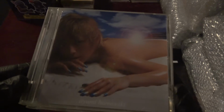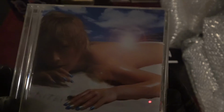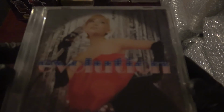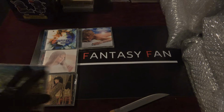We got a fourth one. This was my favorite album back then. I remember having this as a wallpaper on my PC. Had to get used to her having short hair, man. Evolution. And another CD. So there's basically six CDs of her. There's no back sides, but there are front sides. So six Ayumi Hamasaki CDs.